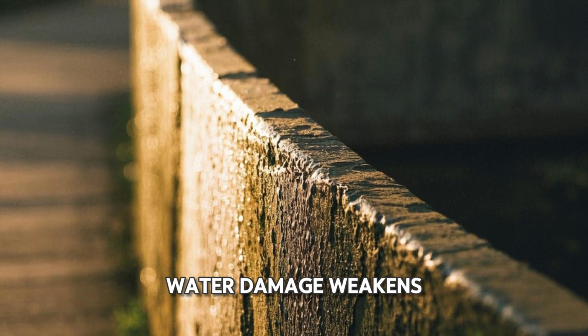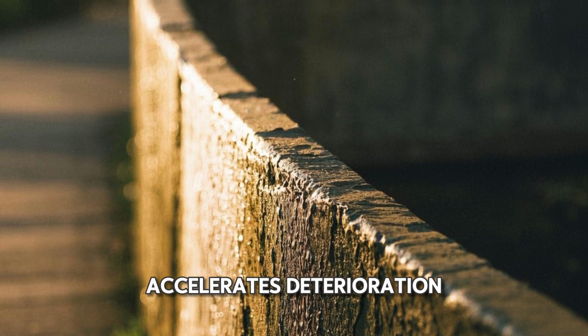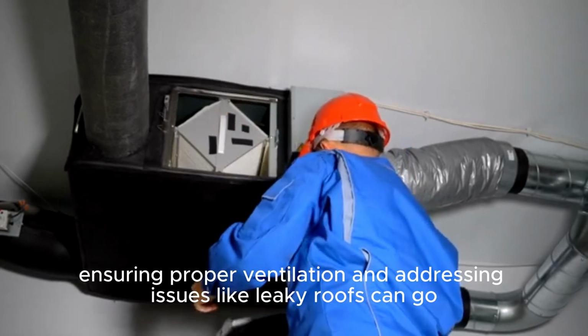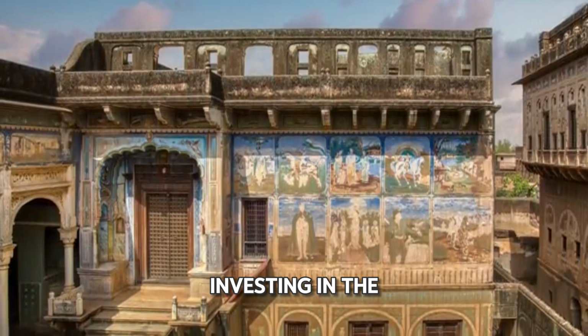Water damage weakens structures, encourages the growth of harmful organisms, and accelerates deterioration. Implementing effective waterproofing measures, ensuring proper ventilation, and addressing issues like leaky roofs can go a long way in preserving a building's structural integrity. Investing in the future.